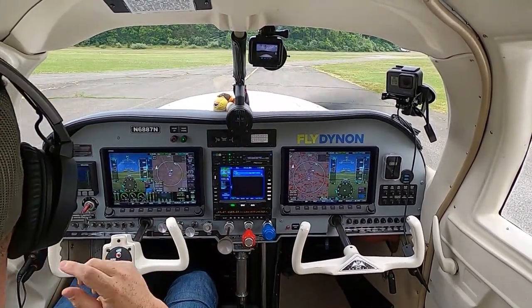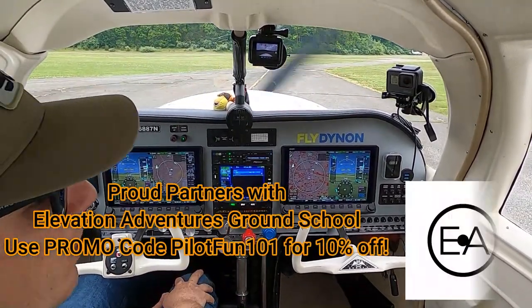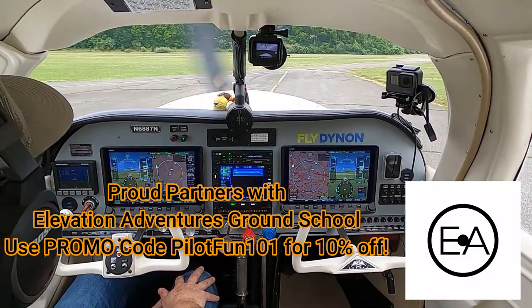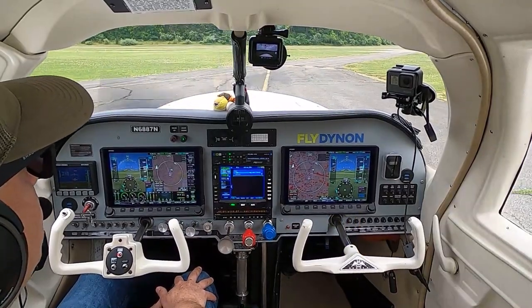We are now just a Cub taking off on the grass, landed and took off again. We're going to go back to Orange County. We left Blairstown on November 7, going to Montgomery. Mike Golf Juliet.